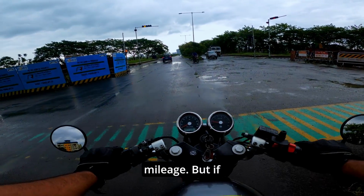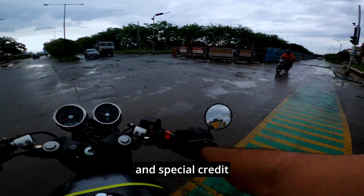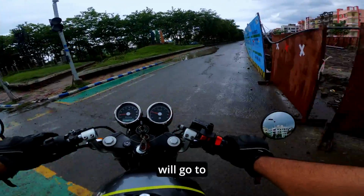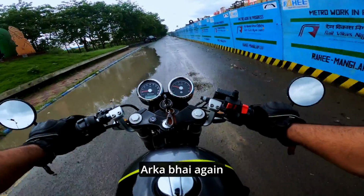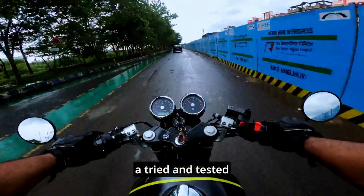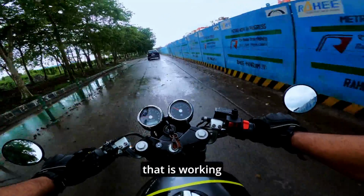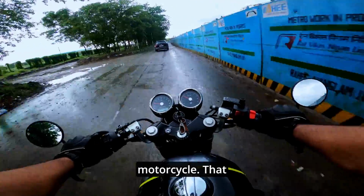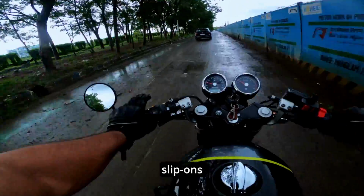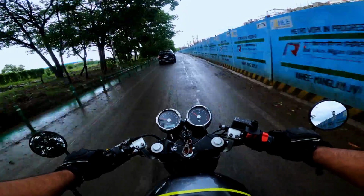But if you got questions, like I had, many people were asking, and special credit goes to Orko bhai again, because he gave me a tried and tested, proven setup that is working wonders on my motorcycle. That is a Power Edge slip-on, long type, combined with a V2 Speed air filter.